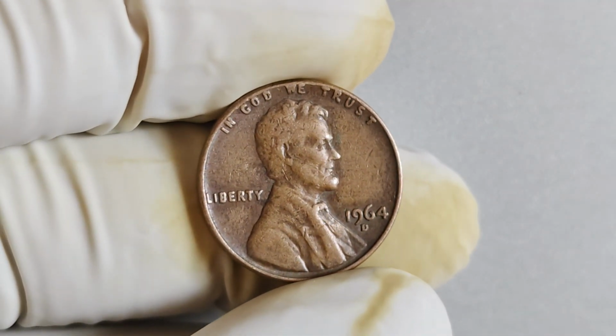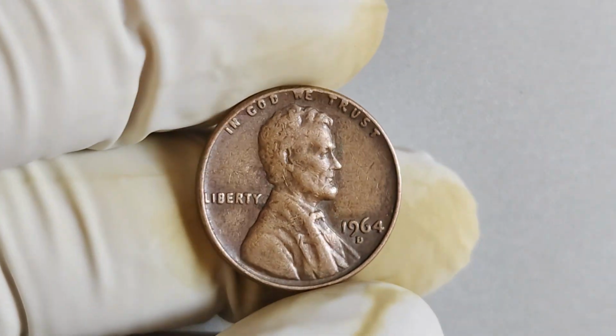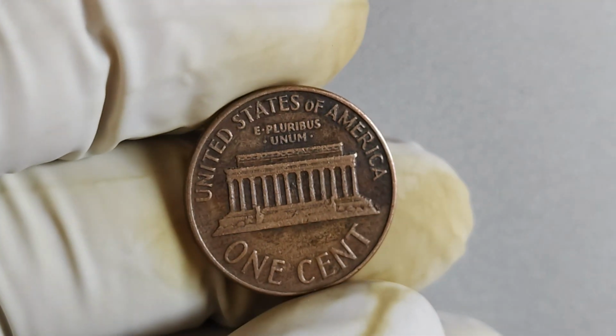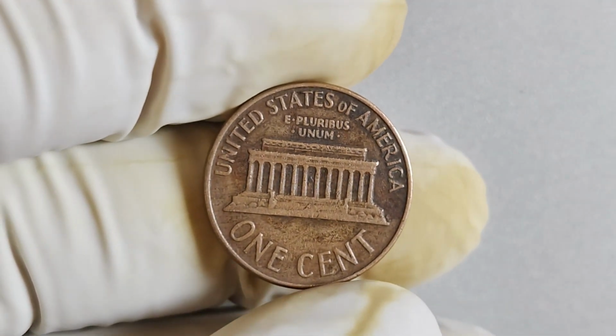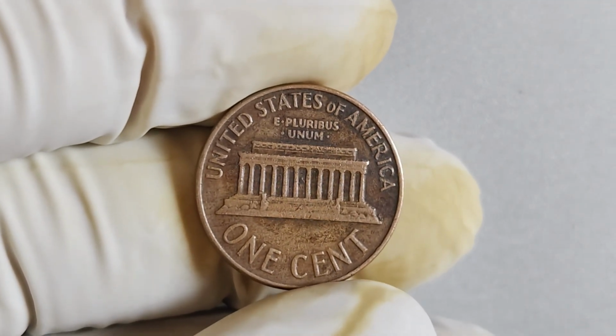Don't ignore your pennies. They may be tiny, but they've got big potential. The 1964 D Lincoln penny is no ordinary coin. It's a rare gem, and if you find the right one, you're looking at a $1 million payday. Always double-check your change, your coin jars, your couch cushions, and yes, even your ashtray.